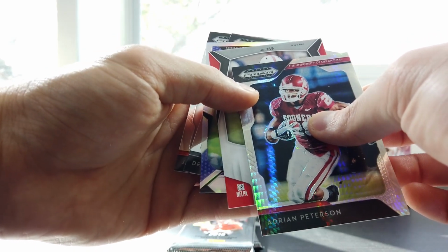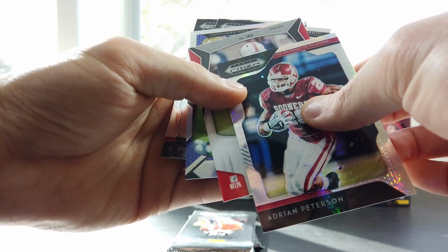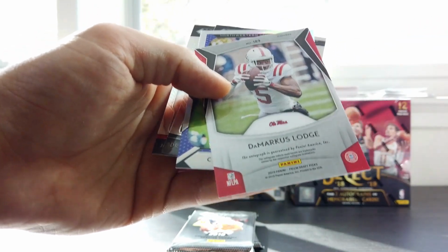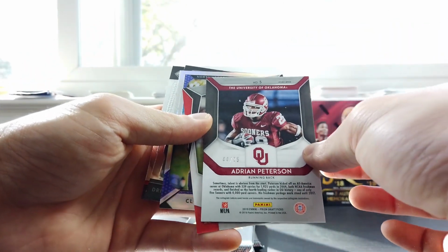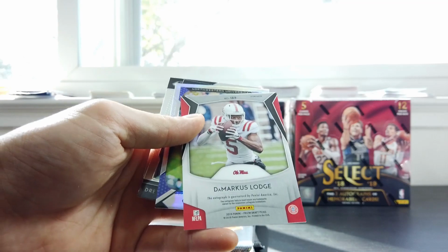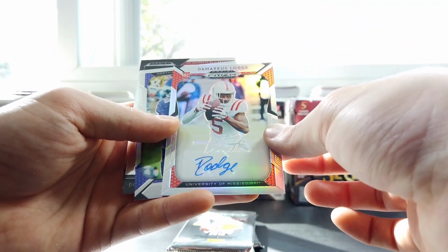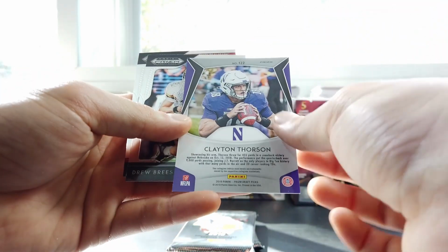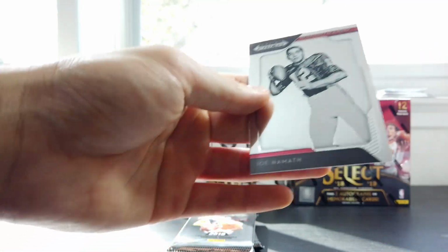And then for our auto, the Rebels. DeMarcus Lodge. By the way, the Adrian Peterson card's numbered out of 75. DeMarcus Lodge. Mississippi. Clay Thorson Prizm. Drew Brees. And Joe Namath.